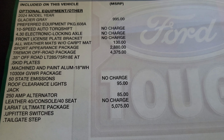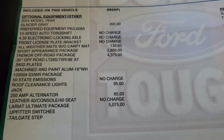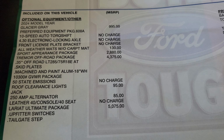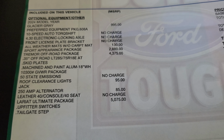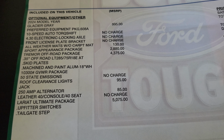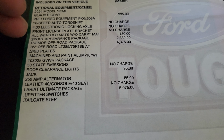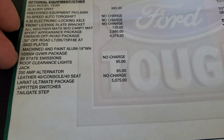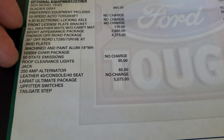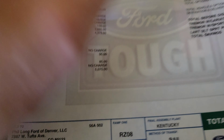Whether or not it's worth it to you, I don't know. All-weather mats, always recommend that. Sport Appearance package, so that is a $2,880. That's what gives us that grill. Otherwise, you will have that slatted grill if you just get a standard Lariat Tremor. The Tremor off-road package is that $43.75. It goes through the list of things you get. We also had an add-on of the side marker lamps, upgraded alternator, and then we have the Lariat Ultimate package with upfitter switches and tailgate steps.